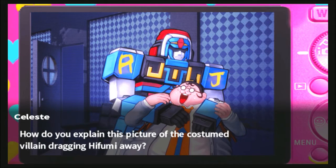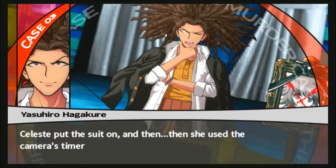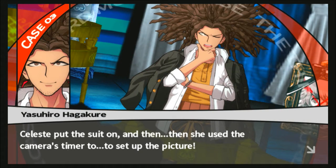Notice how both of his arms are also on his arms as well. So it's also possible that he used that in order to fabricate the picture so that it looks like he's holding him apart, but really he's helping hold Hifumi apart. Some kind of setup, right? An accomplice. So let's put the suit on, and then she used the camera's timer to set up the picture.